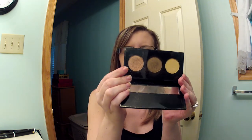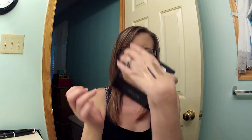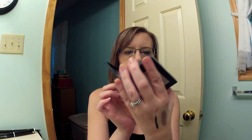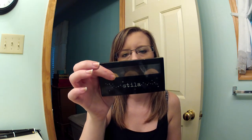This is Kitten over here. I've been using Kitten like crazy. It goes great over top of the MAC paint pot. So there it is there, Kitten. All the colors in this palette are nice, but the Kitten is my favorite.